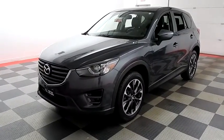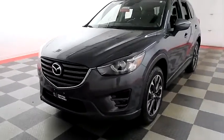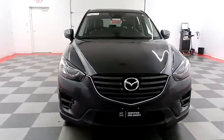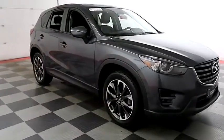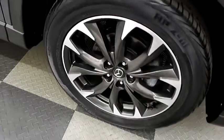Today we're going to take a look at a 2016 Mazda CX-5. Stock number is A7890. Starting right away up front, you have factory fog lamps. A look down the passenger side, you have alloy wheels. Looking at the tread on the tires.